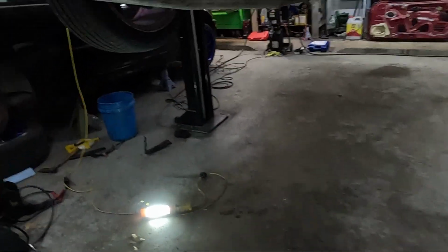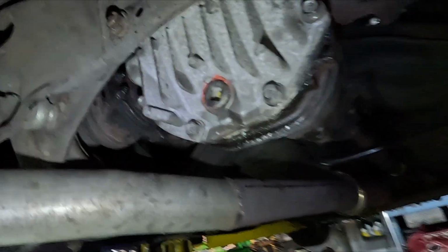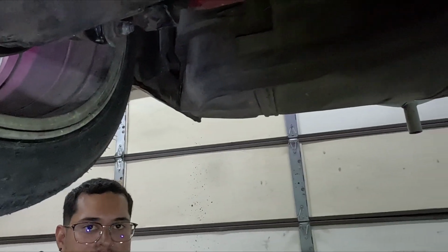Go. All right, guys. You can see the diff is all the way in. We got fluid in it. All the bolts are tight. All the axles are tight. The drive shaft is tight, so it's all good. Now it's just time to go to the front and do the bump stop. And this should be all of it.